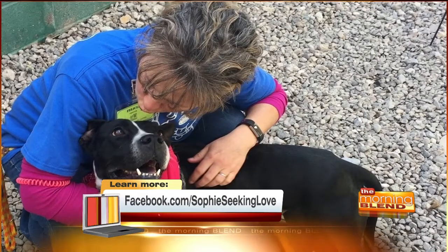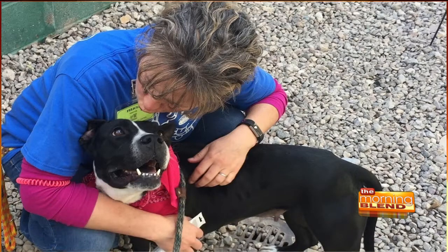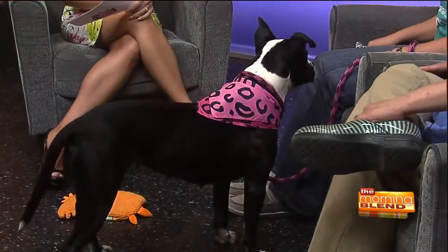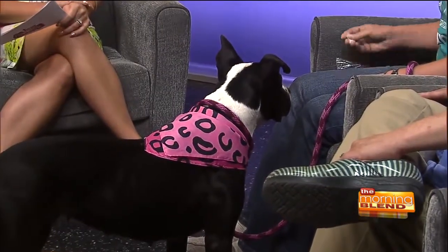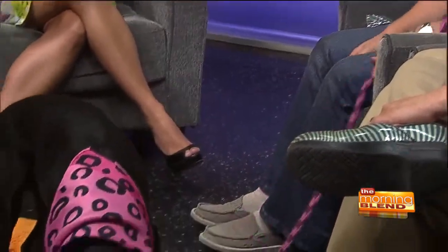So she's probably looking for a home without small animals. She loves to go on walks. She's been on hikes. You can see that on her Facebook page. So she's going to be part of the family, and she needs to be an inside dog. She gets overheated and hot, and she doesn't like to be left alone in the yard or anything like that. So that's the kind of home that she's looking for. There is going to be a perfect home for Sophie.